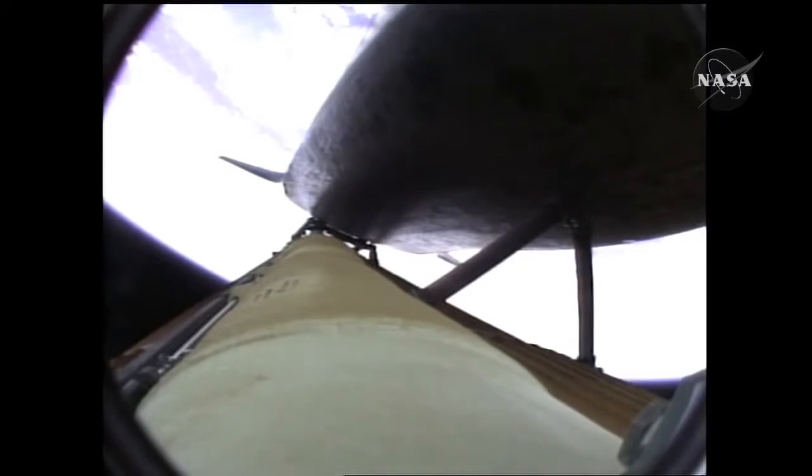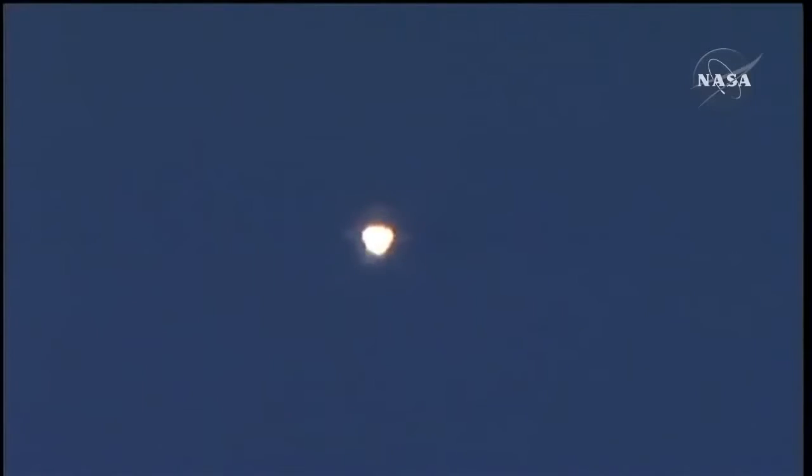The propulsion officer in mission control reports that the orbital maneuvering system engines have ignited. Atlantis kicking on the afterburners. Copy, 2 engine down. Atlantis flying on the singular power of its 3 liquid fuel main engines, draining about 0.5 ton of fuel per second from the large fuel tank.